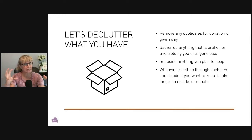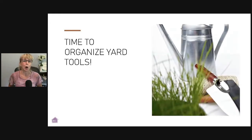By doing things this way, it makes it easier for you to work through tools and items that are kind of big and clunky. Okay, now that the only thing that is left is your keep pile, the things that you're going to set up and organize, now we get to start doing the organizing.